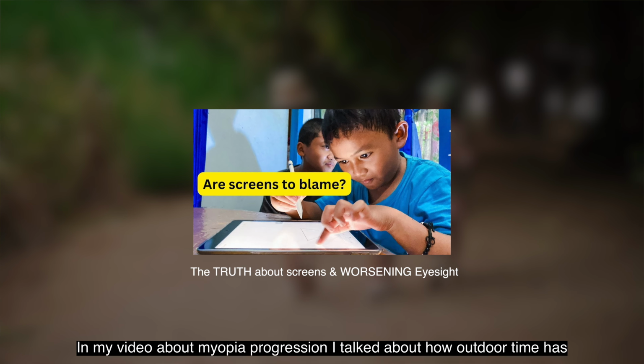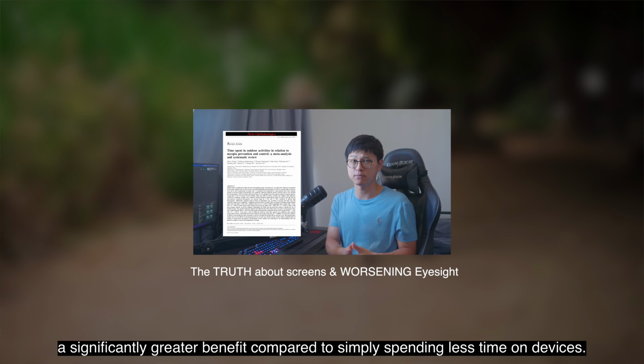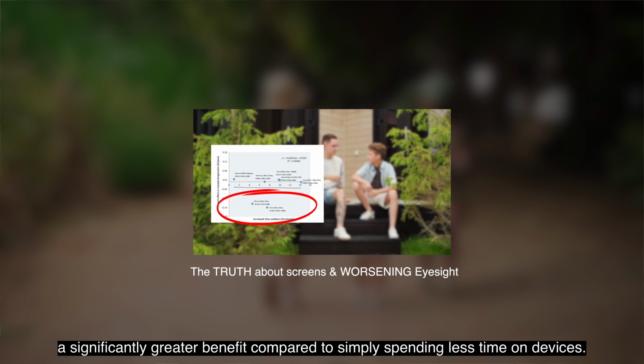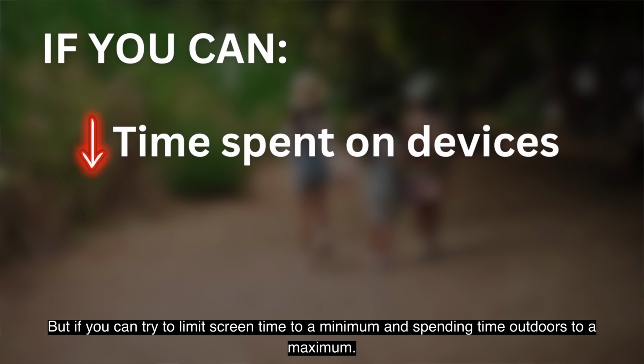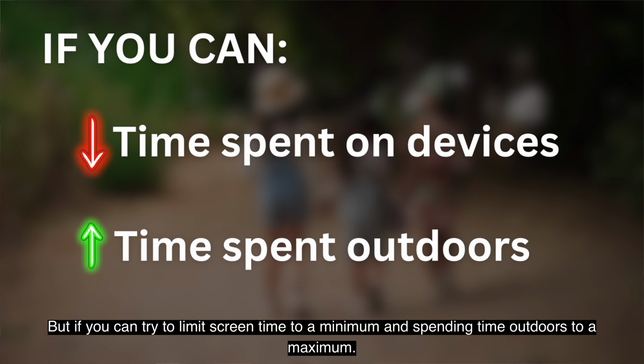In my recent video about myopia progression, I talked about how outdoor time has a significantly greater benefit compared to simply spending less time on devices. But if you can, try to limit screen time to a minimum and spending time outdoors to a maximum.